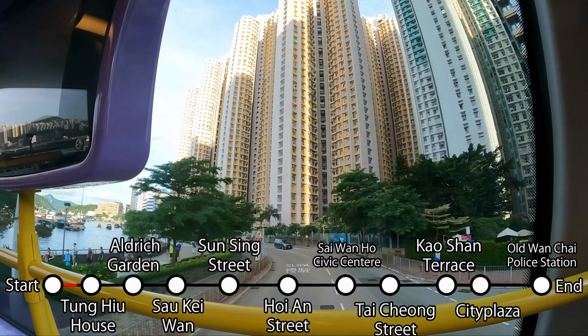Now we're turning to the right side. As you may remember in our previous video, we walked this area to Quarry Bay Park. This is the same road, but we're going to turn left to the highway.